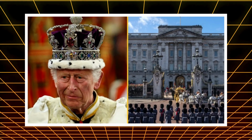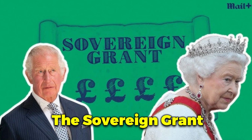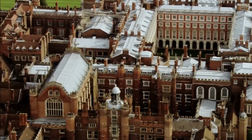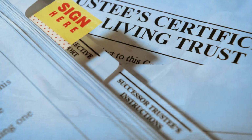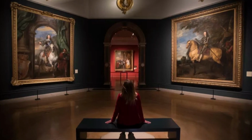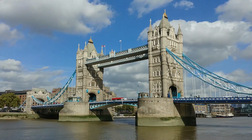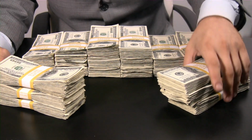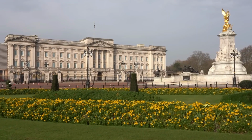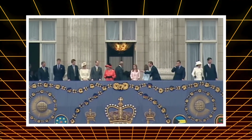The public is often told that the royals are supported by taxpayers through something called the sovereign grant. But that's just one small piece of the puzzle. The real wealth is buried in trusts, estates, offshore holdings, royal art collections, racehorses, and ancient land deeds stretching back to medieval England. This is not about cash in a bank account. It is about control of empires, quiet, untouchable, and protected by tradition.